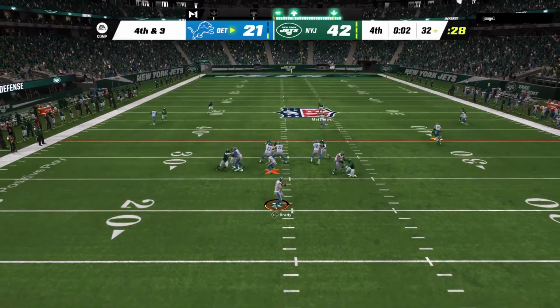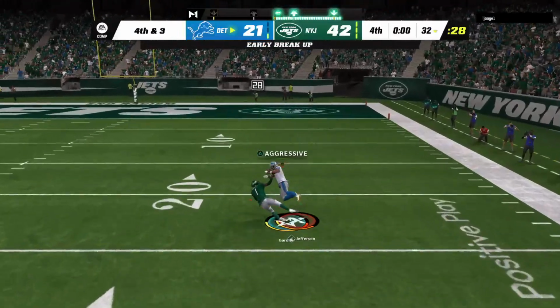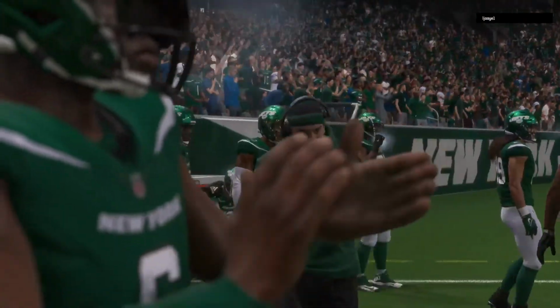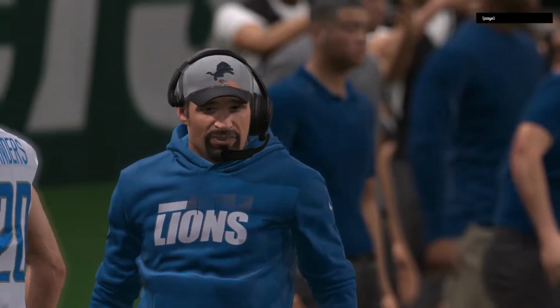One final try now for Brady. Now a desperation throw deep downfield. And this is dropped and incomplete. Well, there's a miracle for this one is good. As time is running out of this ball game. So it's a victory here for the New York Jets.